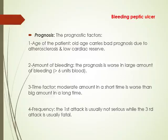تاني حاجة amount of bleeding. أكيد لو العيان نزف كمية كبيرة واحتاج transfusion لأكتر من 6 units of blood, it carries bad prognosis. Time factor. إن العيان يجي بأتاك واحدة ونزف فيها moderate amount أو large amount، ده أسوأ كتير إن يكون العيان ده فقط كمية أكبر بس على long time.